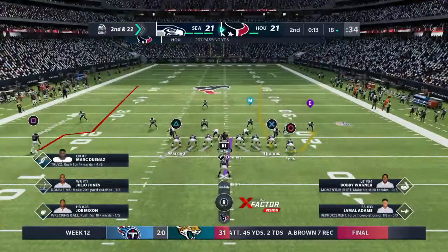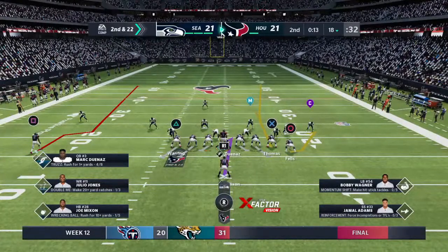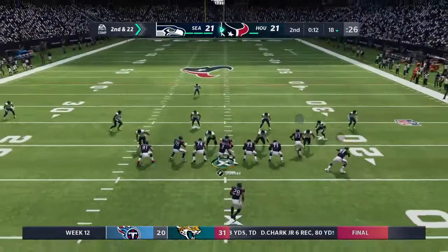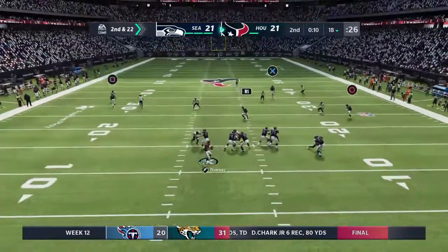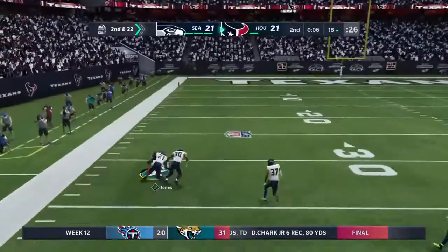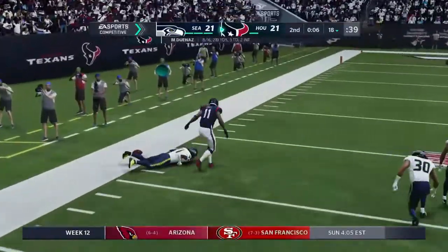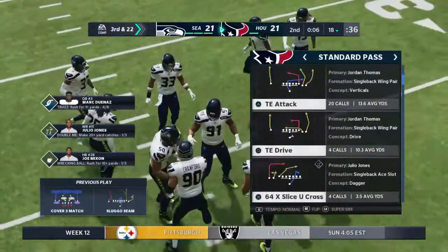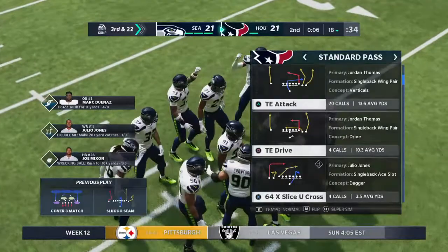That huge loss on the sack makes this job much more difficult. It's now second down and 22 yards to go. Looking downfield for Jones. And that'll be incomplete with just 6 seconds left on the clock. Intended for Julio Jones. Incomplete.